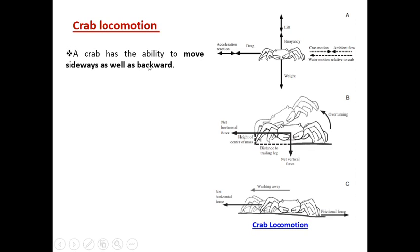A crab has the ability to move sideways as well as backwards. So this is one of the interesting things. A crab can move sideways, which we cannot do. All of you can see, since our knees are bent forward, we can only move very fast in the forward direction, not even backward. You cannot run backward. Okay, so that is the thing you can visualize.